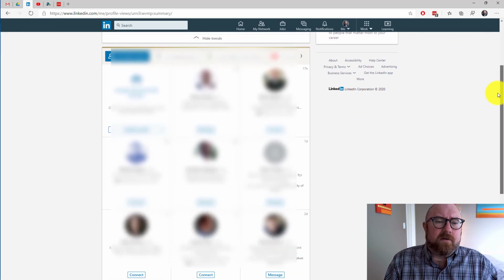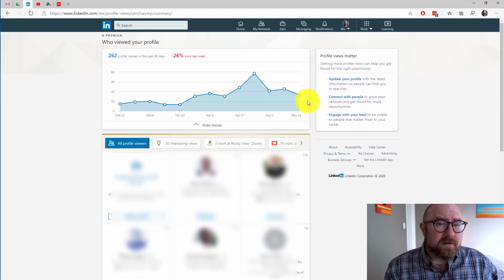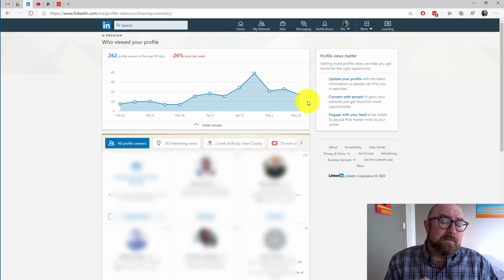So by default, all you're going to see is the last 2 or 3 people who viewed your profile. And you know, under normal circumstances, you don't see that many people looking you up. So it really doesn't help you. But during a job hunt, if you're doing the right things, a lot of people are going to be looking at your profile.